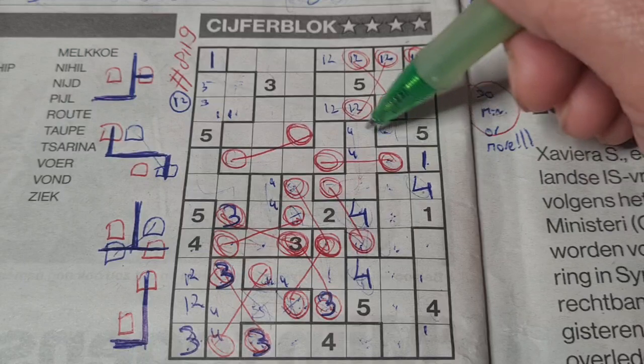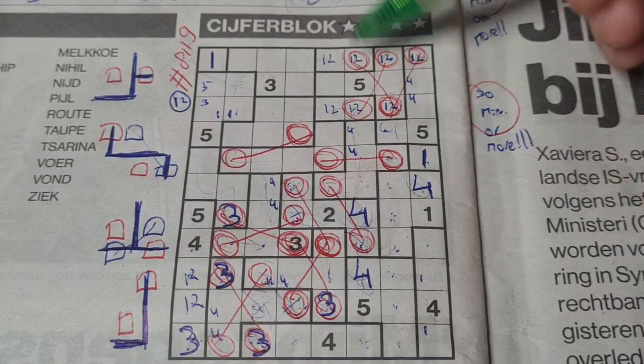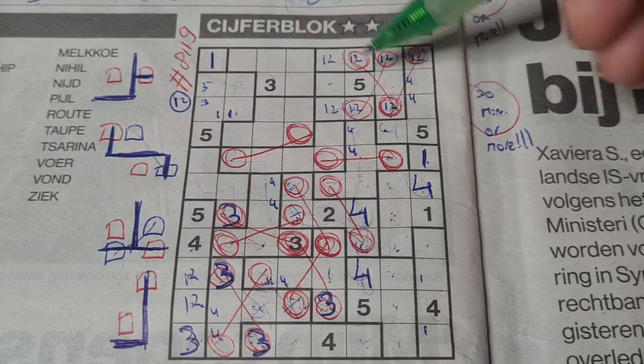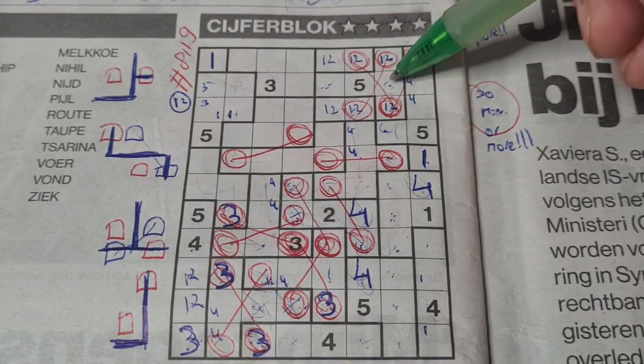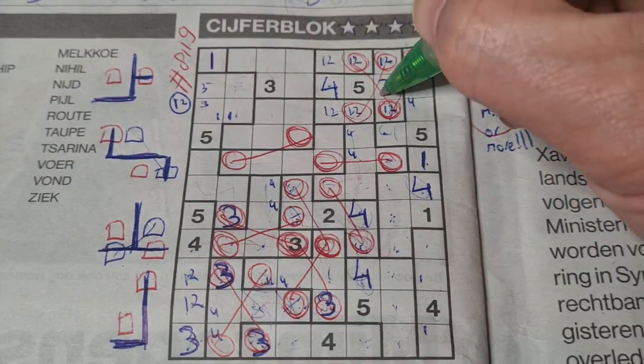If I place a 4 here, I cannot fill any 4 in one of those two boxes. So the 4 could be here, could be there. Two numbers left in this T-shaped area for numbers 3 and 4. Well, I cannot place the 4 there. We have a number 4 there. So the 4 is supposed to be here and the 3 goes there.